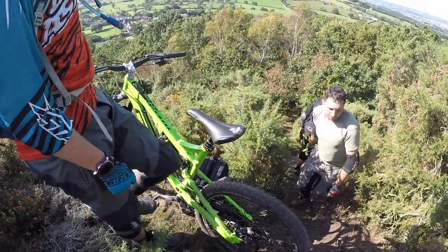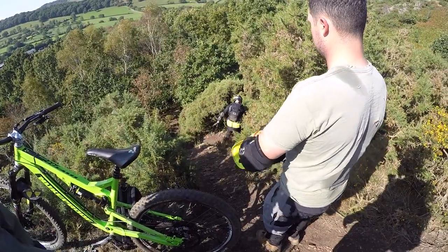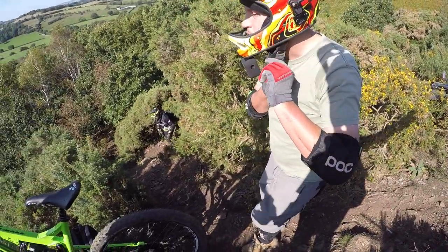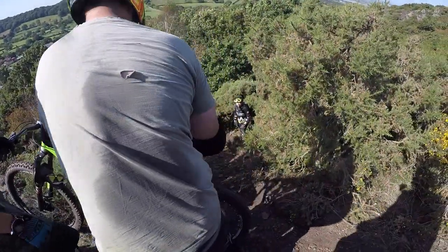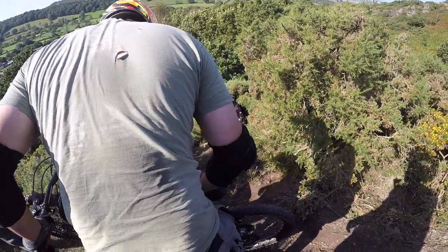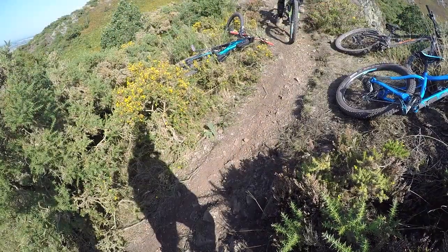Come on then. If I was on the full sus, I probably would, but on the hardtail, I ain't trying it. You just went straight down the middle. I'm checking out of this one on the hardtail. You've got no squat, have you? I've got nothing. My seat's all the way down there. I'm backing out of it. I'm on a hardtail, so it doesn't help.